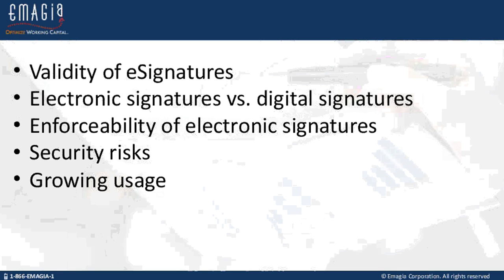Again, just like credit scoring and analytics, I can do a whole webinar on digital signatures. We don't have that kind of time today. Again, if you want to learn more about electronic versus digital signatures, I can share that with you at another time. But certainly they're growing in usage. The US, the EU, India, Brazil, just to name a few countries, have adopted the legality of these signatures. They are holding up in court, so they're really great to be using.